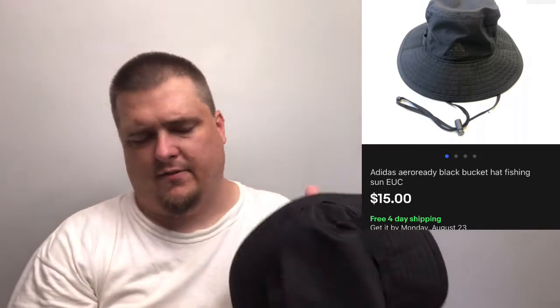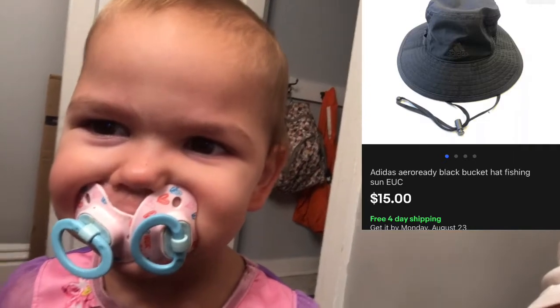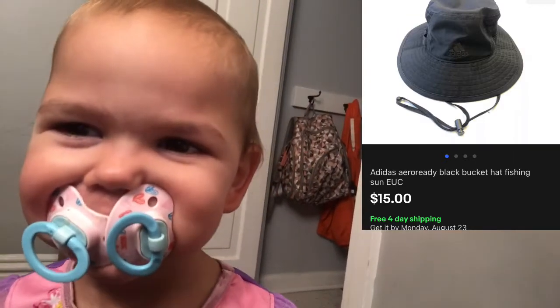Evelyn has 2 pacifiers in her mouth right now because she's a weird chick. You want to show everybody how weird you are? Is that funny? Say hi. Hi. Bye.